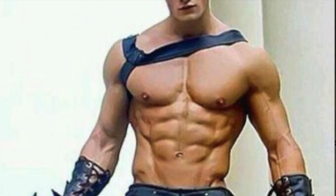Chest. So a lot of you guys have asked me on Instagram how to build an impressive chest. Because in my opinion, guys, the chest is just the most aesthetic, most impressive body part on a male's upper body. It just looks majestic. It looks like it's a freaking gladiator.